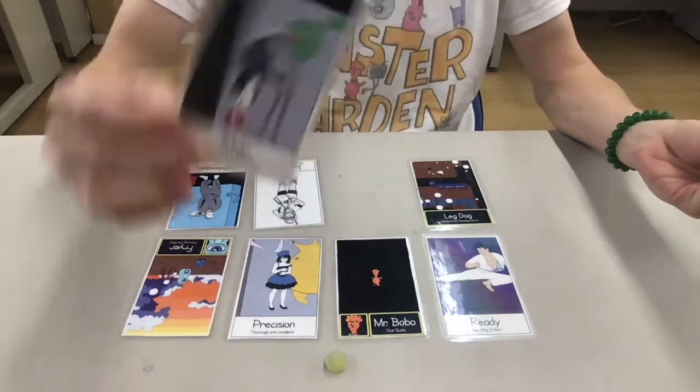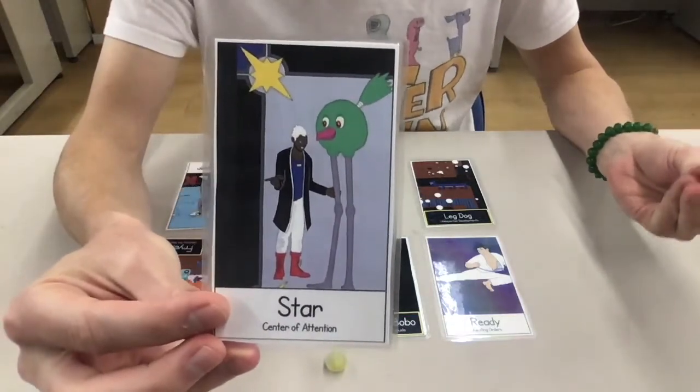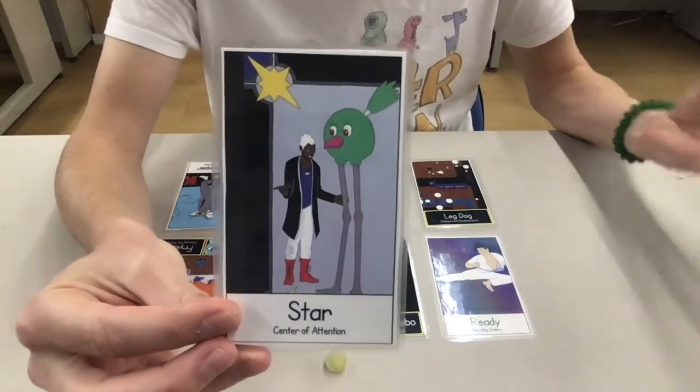You have the Star card, Center of Attention. This is an interesting card because it's about a character who's like an MC of a party, so he's not the center of attention. It's about just the fact of guiding. He can guide people's attention to the next thing.